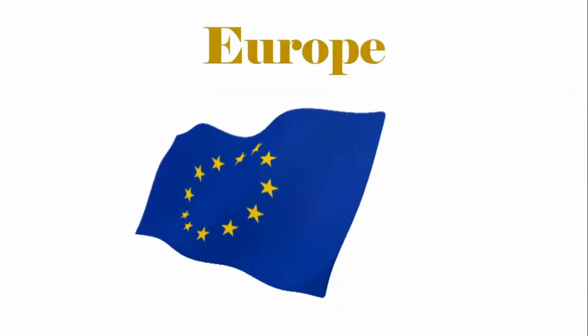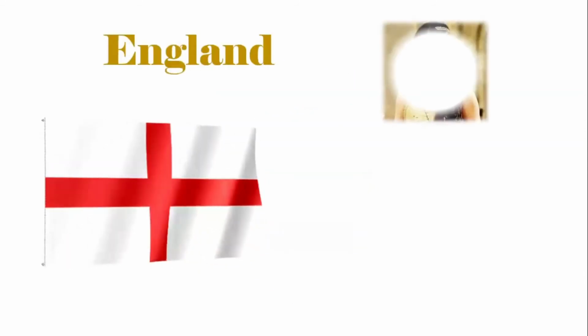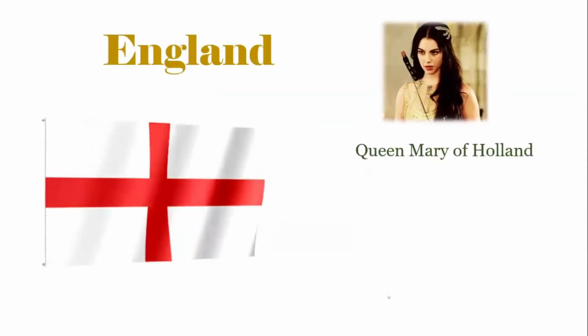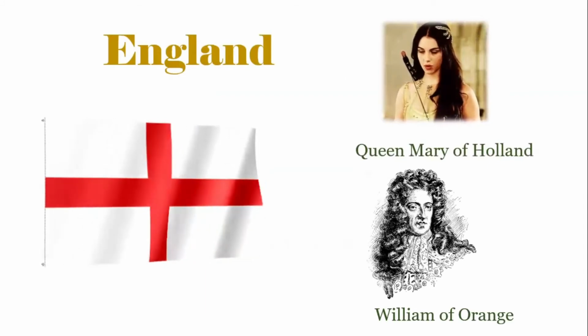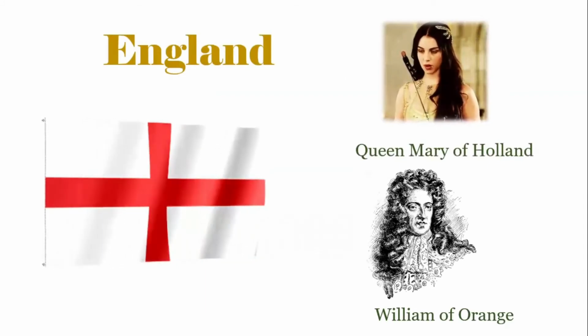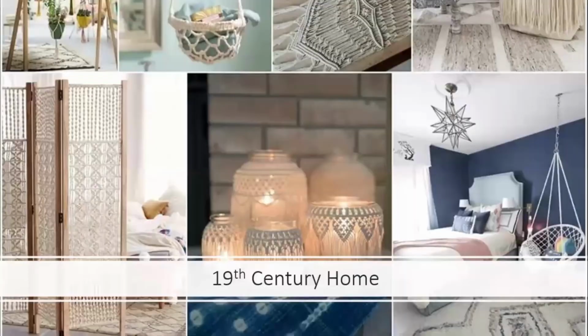It then spread through Europe and was introduced to England by Queen Mary of Holland, the wife of William of Orange. In the 17th century, macrame soon became a popular pastime in court circles. Look at the picture. Wow, those are the samples of macrame. Macrame was used to decorate almost anything and could be found in every prosperous 19th century home.